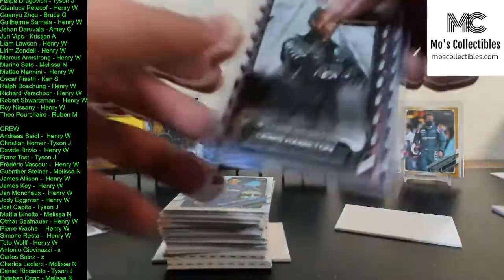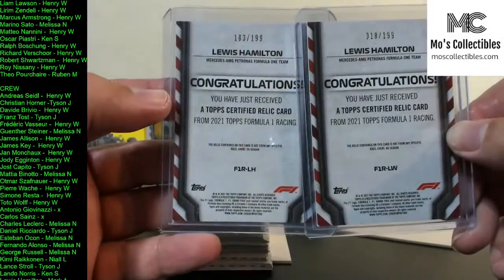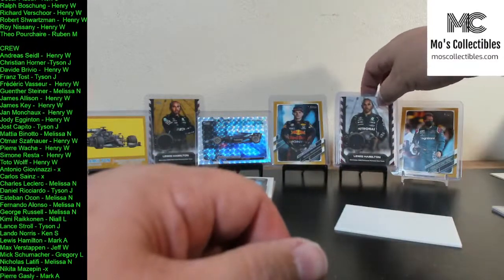Alright, I don't think it's a variation, Jeremy, but just because it's numbered out of 199, just like the other one. One is LH, one is LW. I'm sure Max has probably got different pictures too.